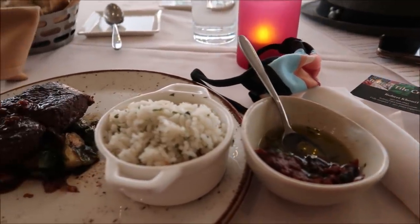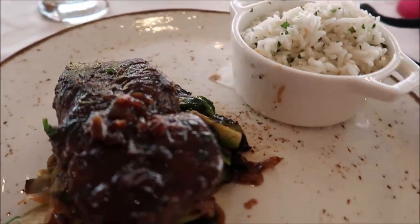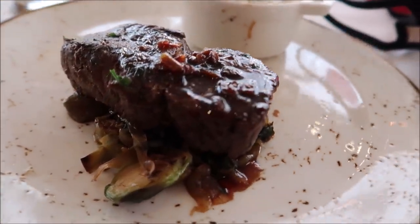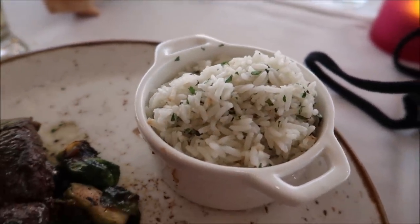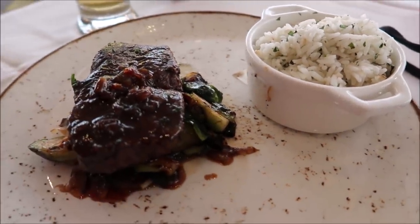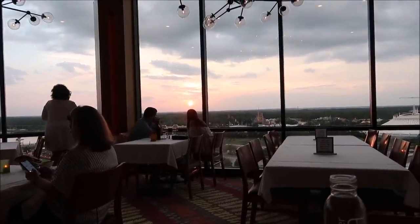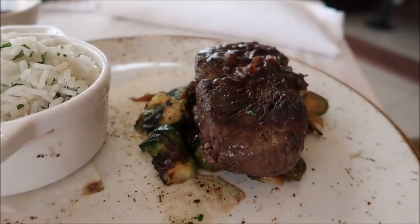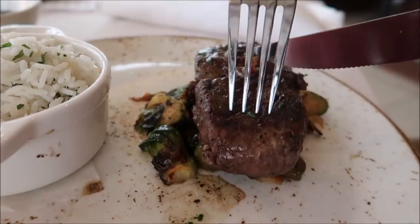And just like that, our steak has arrived. Oh man, this looks fantastic. Look at those Brussels sprouts. It smells phenomenal. The rice looks really good too. I can't wait to dive into this. I wanna dive into it, but also look at that sunset. We're gonna have to cut this bad boy open. You ready for this?